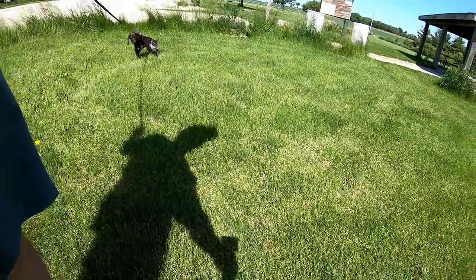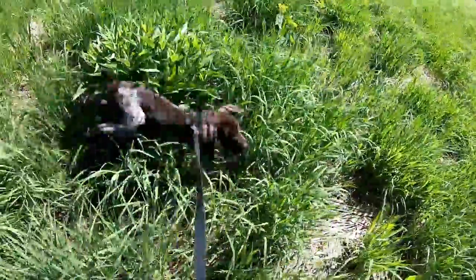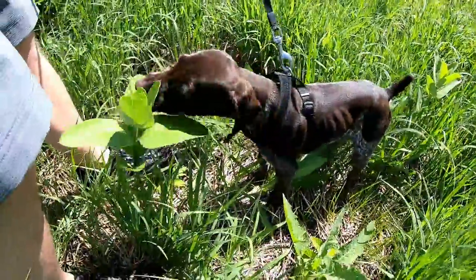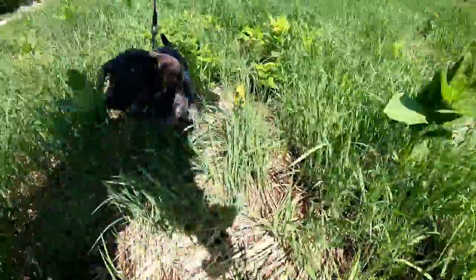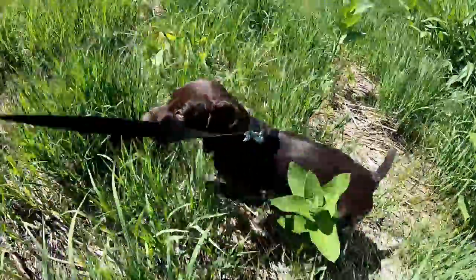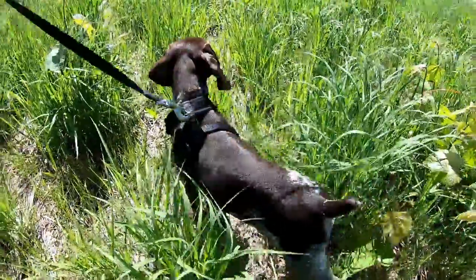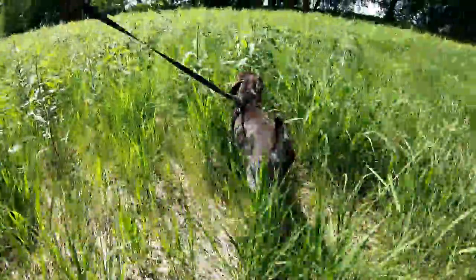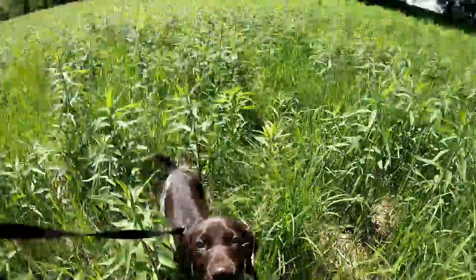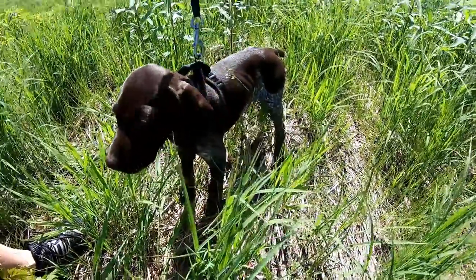Got some nice long grass. Let's check it out. Oh yeah, look at this grass. Look at this grass, huh? What do you think of that? Good boy. Come on. He hasn't been in any grass other than the yard, so this is good. Let's see what we can find. Is this fun? Want a treat? Let's give you a treat. We gotta make sure you remember this the right way, right? Good boy. Good boy.